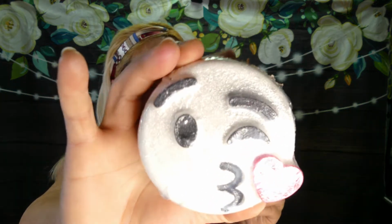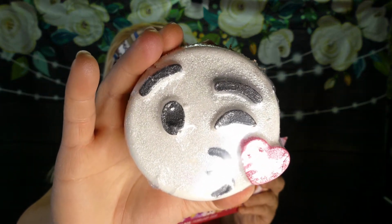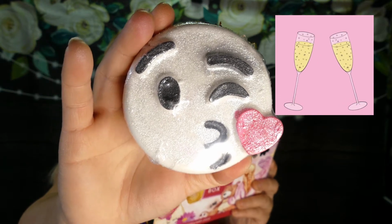And this Champagne Kiss Bath Bomb is scented in an intoxicating blend of fresh strawberries and sparkling pink champagne. This playful bath bomb is a toast to you. Smells good. I will play with that a lot.